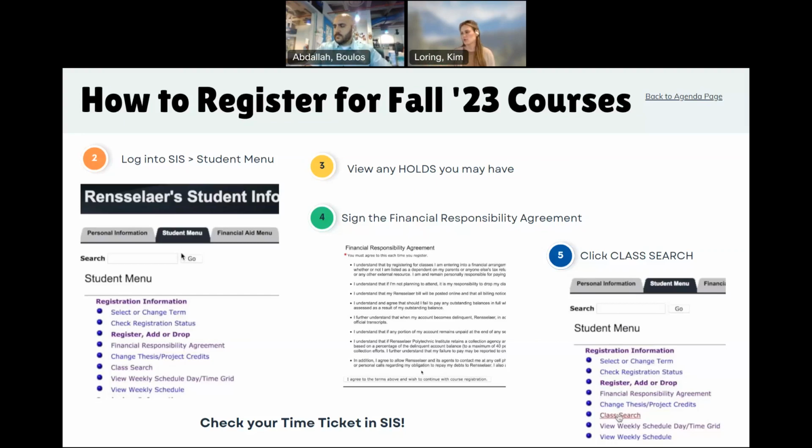Also, right now you can check your time ticket. So how do you check your time ticket? SIS, student menu again, and then you're going to go right to check registration status. So this one right here. And it's going to give you the time frame and then also the start time. And you want to make sure you're on at that start time because not everyone has the same time.